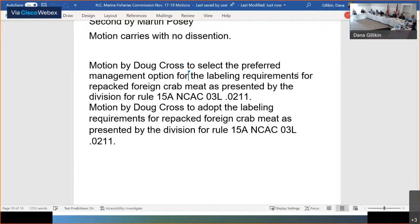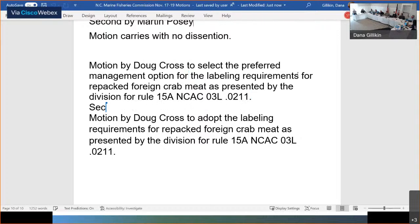Okay. Is that your motion as you made it? Yes, sir, Mr. Chairman. Is there a second to this motion? Second by Commissioner Hendrickson. Any further discussion? If not, take a, hold on. Commissioner Posey.